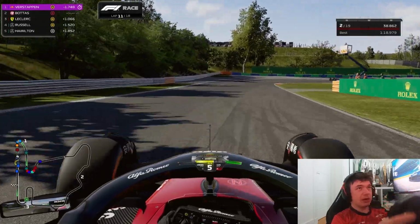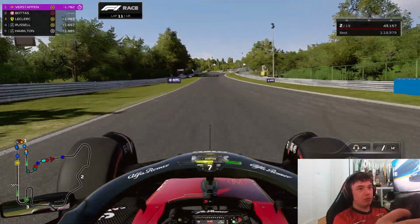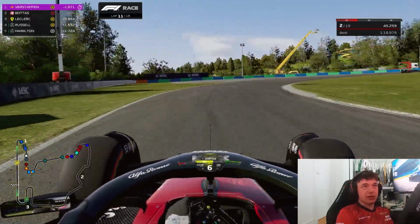Right, let's see what we can do now then. Bring these tyres into the operating window. We will have DRS back. 1.8 seconds to Max. Let's see what we can take out of him on this first lap already. Making sure not to get a track limit warning.